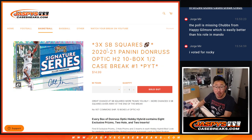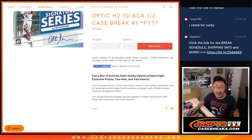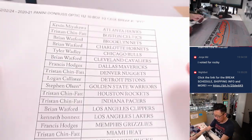Here is 2020-2021 Panini Donruss Optic Basketball Hybrid Edition, 10 box, pick your team, number one. Novak Common Ship, and a big thank you to this group for getting it done.